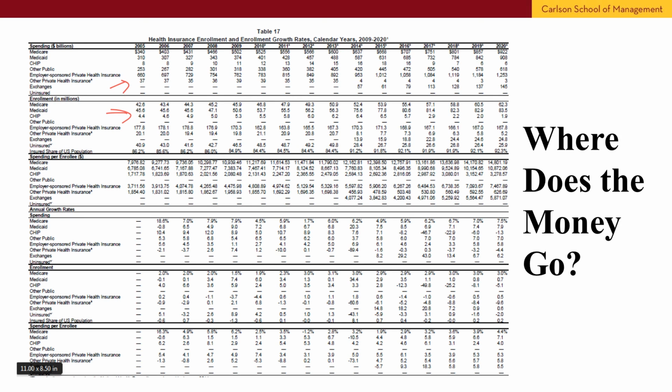That'll roughly double from $680 billion to $1.2 billion over a period of time. Growth rates, again, not keeping ties with inflation, but enrollment, interestingly enough, is fairly modest, but our expenditures are outpacing essentially our folks coming in terms of expenditures per person.